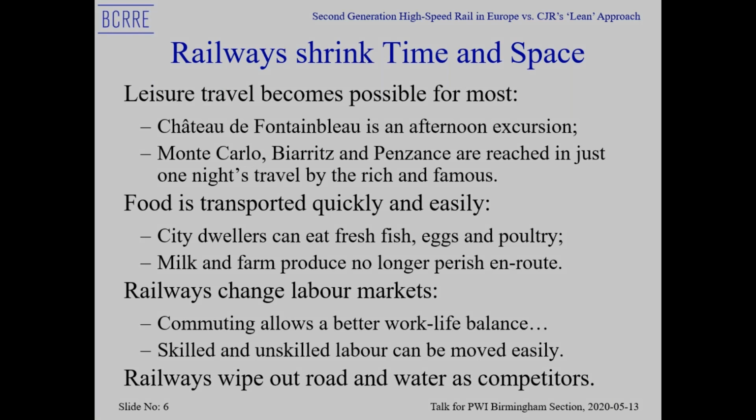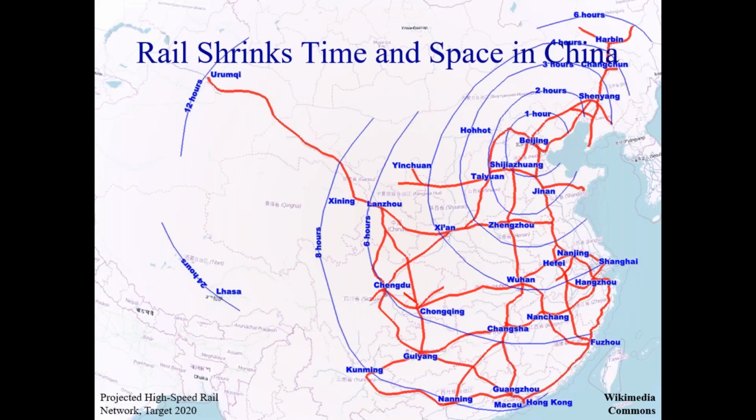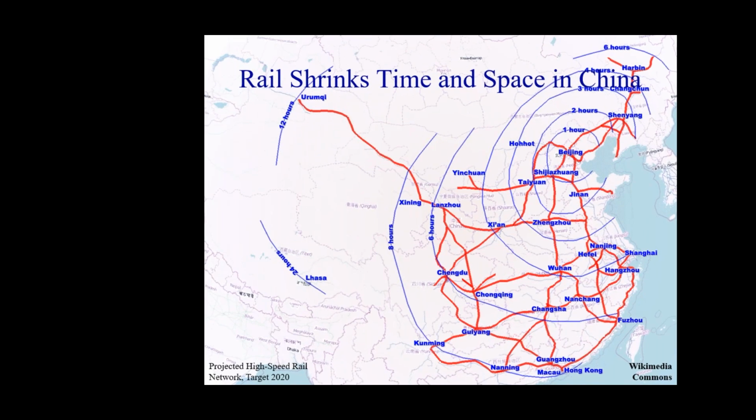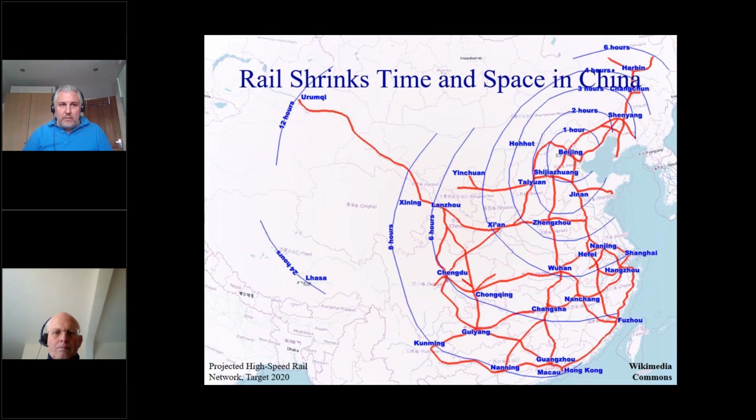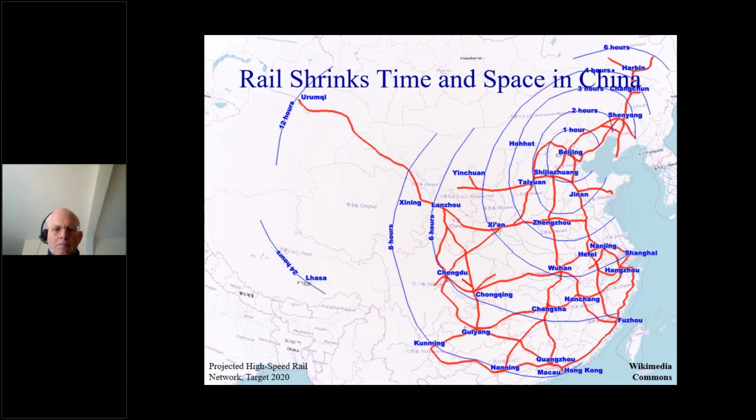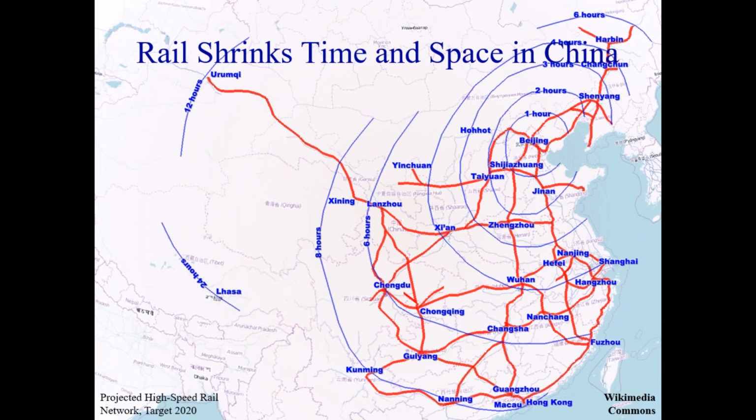Here is a diagram from China, which shows the Chinese high-speed railway network and also this feature of time and space shrinkage. The idea is that there is a high-speed rail network which brings everything close to Beijing, because Beijing is actually not in the center, it's to the east and northeast of China. And that means in order to tie the country together, high-speed rail is a key method to do so.